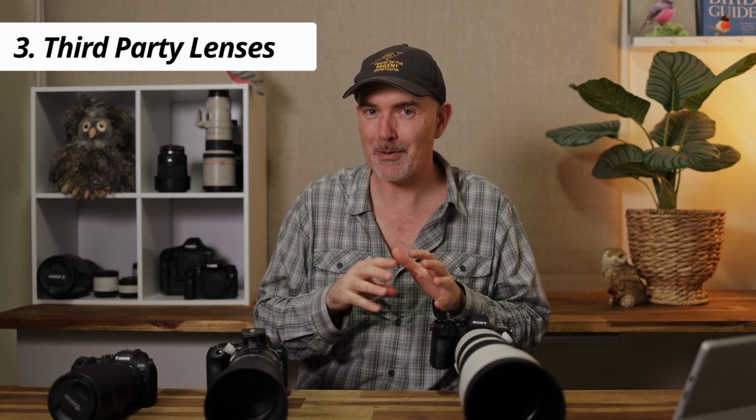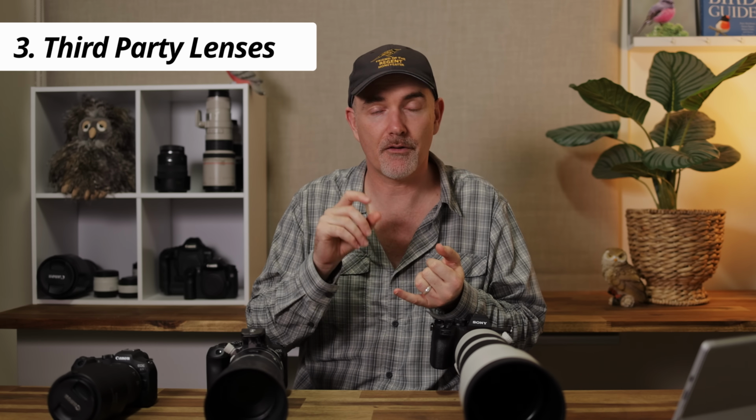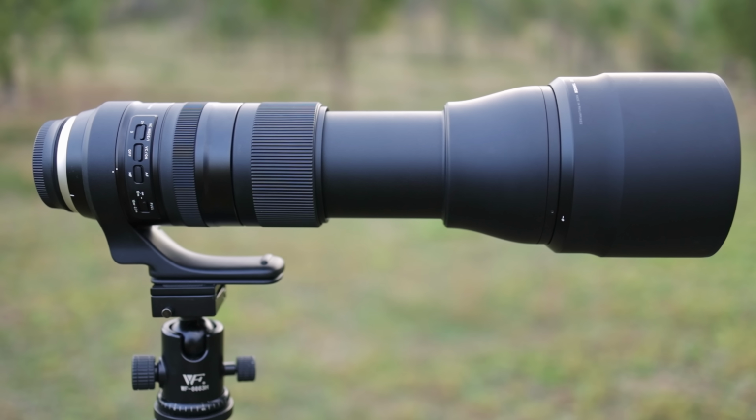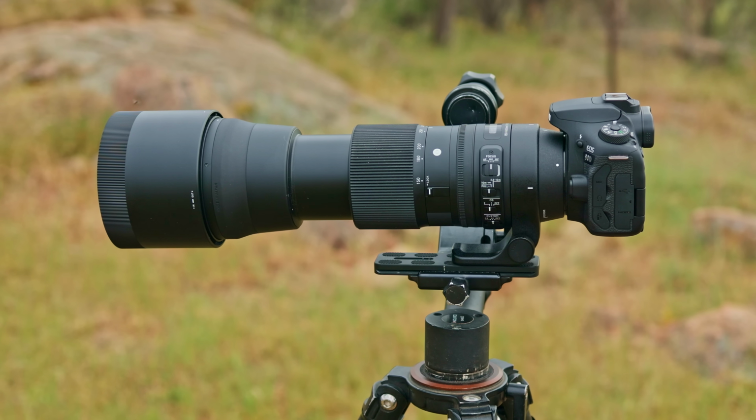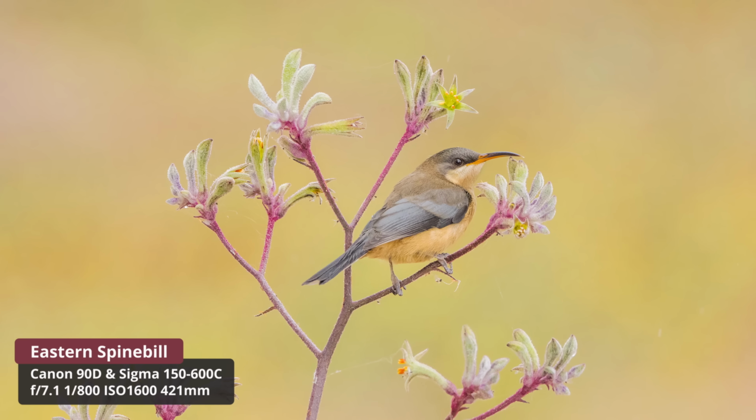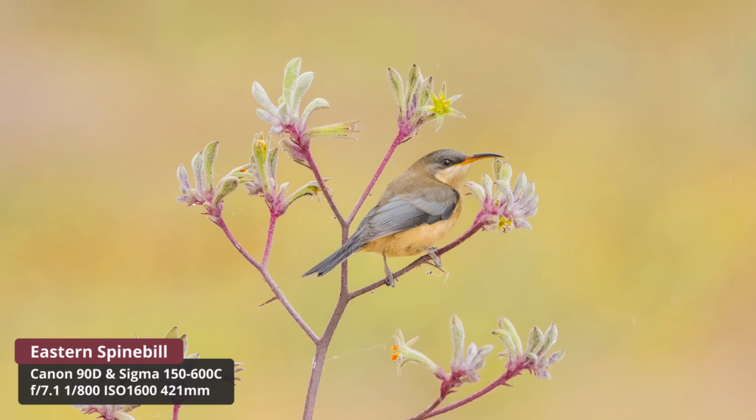That brings me on to the third point that I want to talk about today, and that's the lack of third-party lenses available for Canon's RF mirrorless mount cameras like the R7, the R6. There simply aren't any. When I say third party, I'm mainly talking about Tamron and Sigma. They make lenses, or have traditionally made lenses, for Canon bodies. So we could get the Sigma 150 to 600 Contemporary, incredible lens. I've used it, taken lots of photos. The Tamron 150 to 600 G2, I've used that as well.